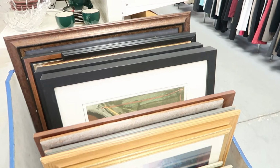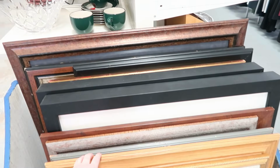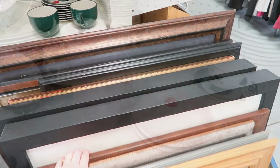This will be an awesome place to come for artwork or even just big frames because all these huge pieces are marked only $10 or $15, and you can always just reuse the frame and matting if you don't like the piece that's in there. I just think the price is so good.